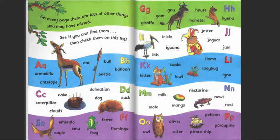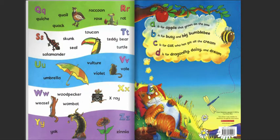M. Milk, mole, mango. N. Nectarine, newt, nest. O. Owl, olives, otter. P. Pelican, porcupine, pirate ship. Q. Quail, quack, quitch.